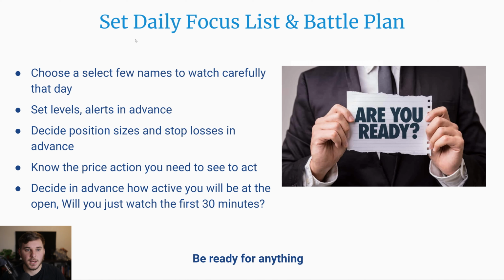Next up, we've got setting your daily focus list and developing your battle plan. So basically, as I've mentioned a few times, choose a select few names to watch carefully that day. Set levels and alerts in advance at key pivot points and just before that as well. You can decide your position sizes and stop losses in advance. So once again, it's all just about execution during the trading day.